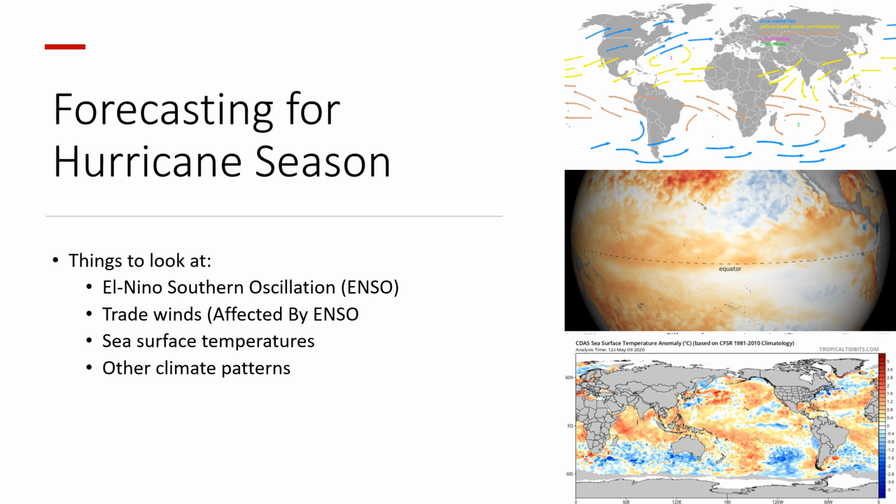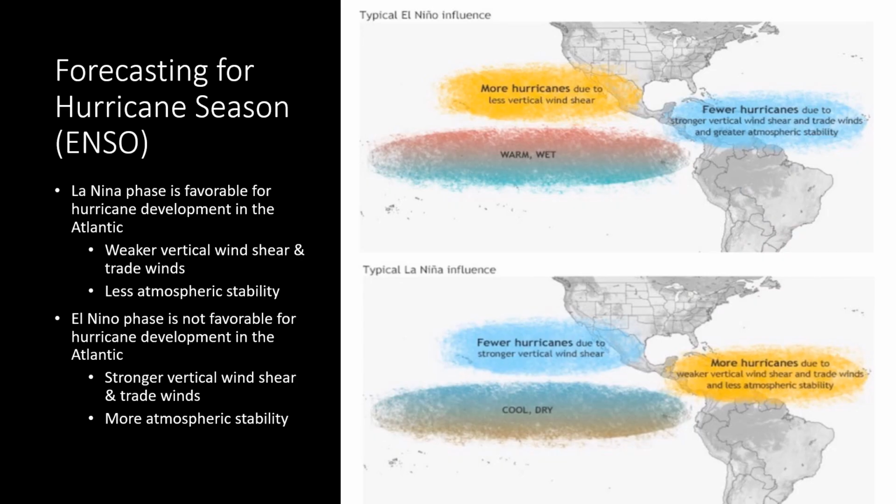Another thing to look at is the trade winds, which are also affected by the El Nino Southern Oscillation, or ENSO, as I'm going to be saying for most of the video. A big thing to look at is forecasted sea surface temperatures, since hurricanes get their fuel off of those warmer sea surface temperatures, and other climate patterns are also important to look at for forecasting this hurricane season. Elaborating more on the ENSO, this is a climate anomaly over the Eastern Pacific that affects weather widespread across the North American and Atlantic regions at any given time.